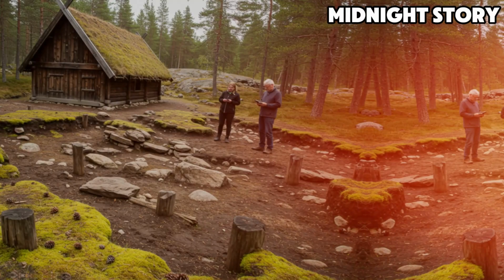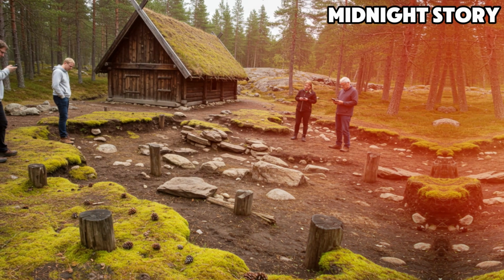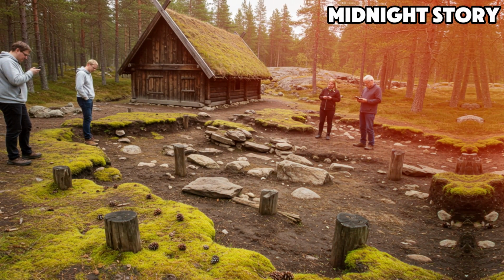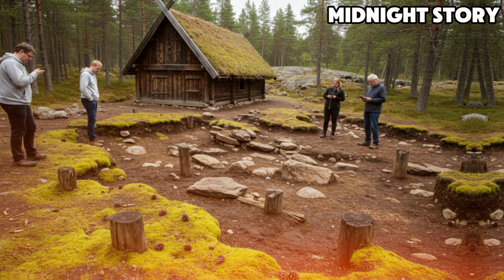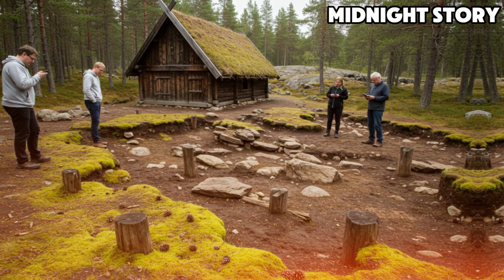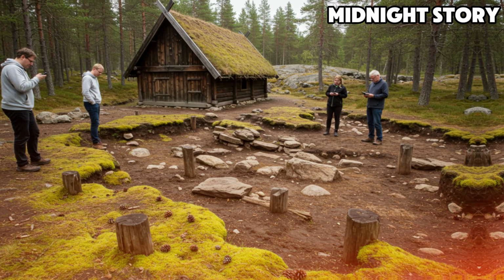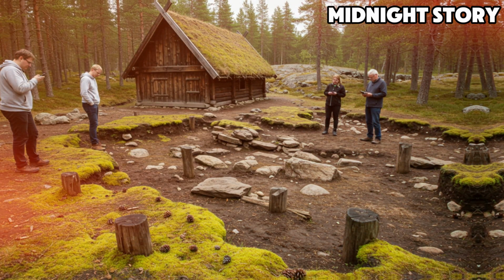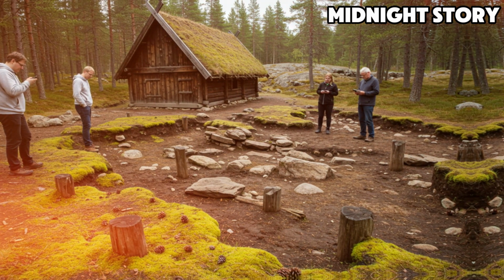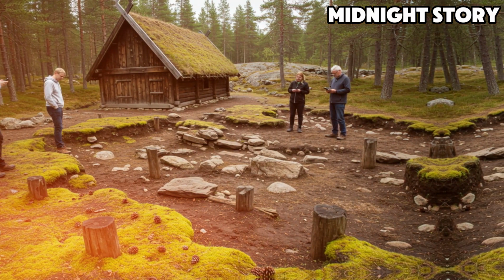Modern builders studying Viking techniques appreciate how well these ancient homes dealt with thermal insulation, wind resistance, and structural flexibility, all without synthetic materials. The lessons learned echo today in sustainable architecture: using local materials, working with natural forces instead of against them, and designing for longevity rather than disposability. The Viking legacy lives on not just in stories of conquest and exploration, but in the very principles of resilient, thoughtful building, a testimony to how humans can create strength from simplicity.